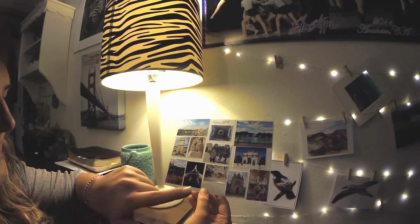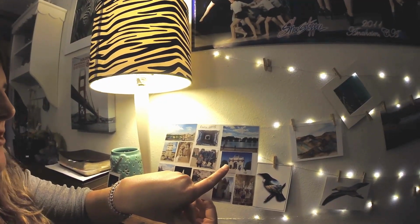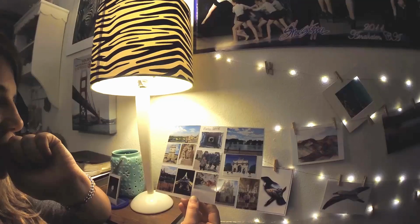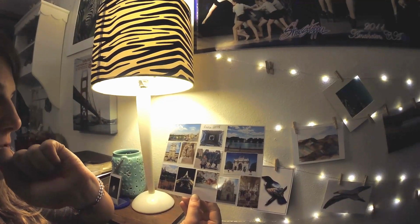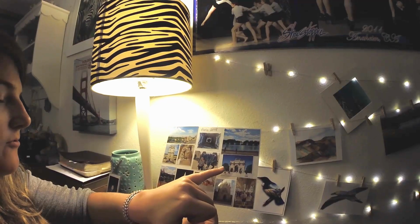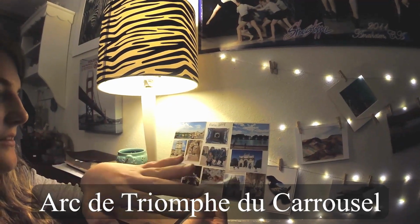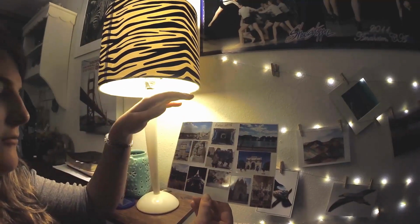And that is, oh gosh, it's escaping me. It's one of the arches. It's not the Arc de Triomphe. No, it's not that one. This one is actually close to the entrance of the Louvre. And for the life of me, I can't remember what it is, but it's not the arch that most people think of. That one is a different one.